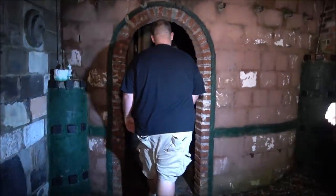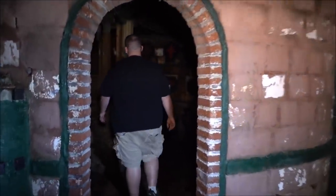And here's where I passed gas on Omar. He passed gas on Omar in here. The dungeon is in here. Then he did it back and it smelled so bad in here for like an hour.